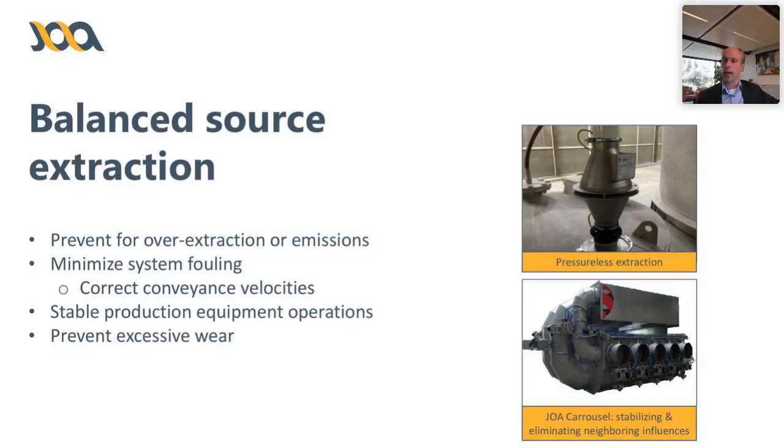First of all, a balancing of the system and making sure that different process scenarios can be handled well. And secondly, it also gives an opportunity for equipment size reduction, and energy saving.